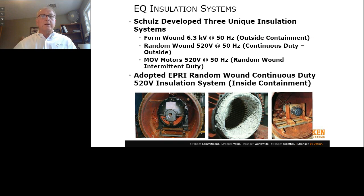So what we're going to talk about now is the environmentally qualified insulation systems that Schulz Electric has developed. We developed three unique insulation systems, one for form wound machines, generally outside containment. These are your critical motors such as residual heat removal, core spray, high pressure core spray, low pressure core spray. Those are all safety injection. Those are all those typical types of motors. Random wound continuous duty would be like fan motors, small pump motors, and MOV motors.